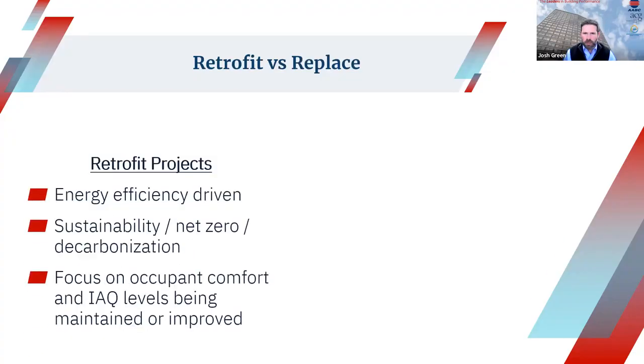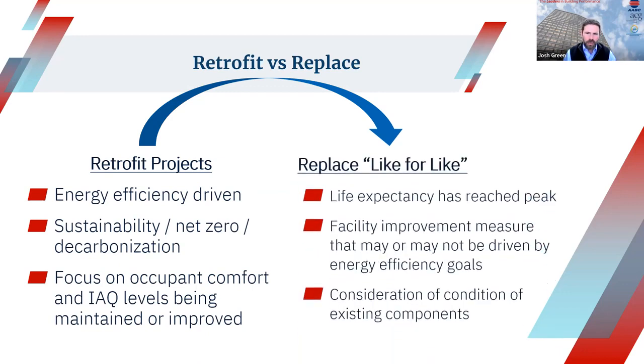So before we get into the meat of the discussion, I want to quickly highlight what a focused energy retrofit project looks like as compared to just a like-for-like replacement. A retrofit project is an energy-driven project. So owners' requirements, such as sustainability goals, net zero, and decarb requirements, are considered and are factors in the decision process. This also includes the IAQ component to provide the required ventilation rates and occupant comfort. Often energy audits and return on investment calculations have been performed to analyze payback.